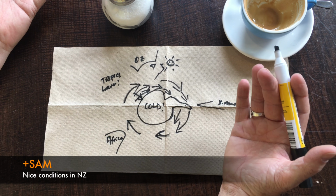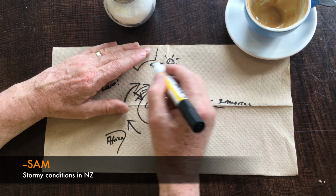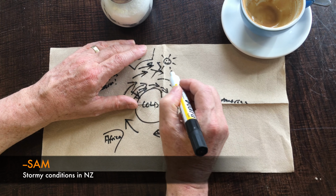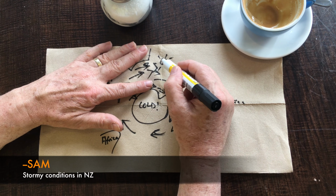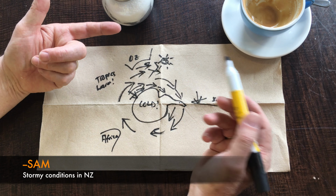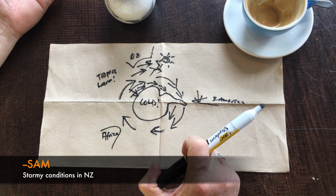But then the opposite can happen, and sometimes the westerlies actually expand away from Antarctica, and then it can start to blow pretty strongly south of Australia, and the westerlies can get really strong over New Zealand and the southern part of South America. And in that case, you can forget about the sunshine. The weather can get really stormy and unsettled and windy over New Zealand, and this is what we call the negative phase of the Southern Annular Mode.